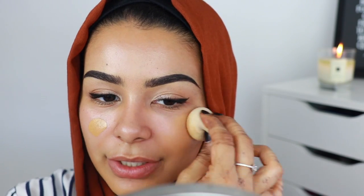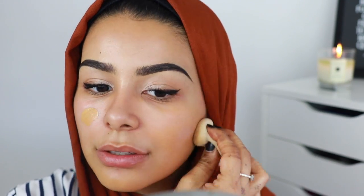So I've seen on Instagram a lot of these girls kind of drop the foundation onto their face and do this whole Instagram thing, which is quite cute, but I'm not going to do that. I don't like dropping foundation on my face. I'd rather put it at the back of my hand and then apply it. So I think I've put too much of the darker foundation because I'm looking a little bit more tanned than I usually do. But that's fine.